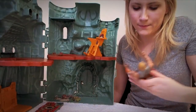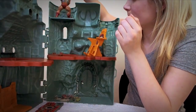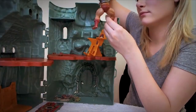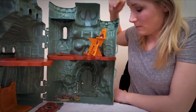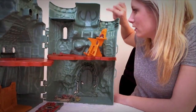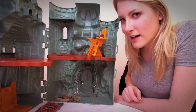The other cool thing I'll show you is this little lookout platform where you can look out over Eternia. And I believe there also is meant to be a second one right here. A little bit smaller, but it has a gunner thing. A little gun that you can use to defend Castle Greyskull.